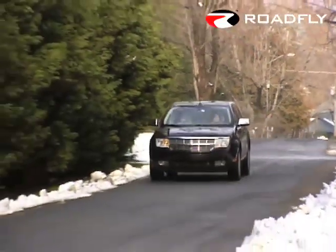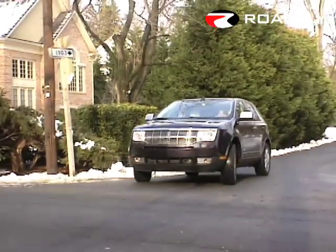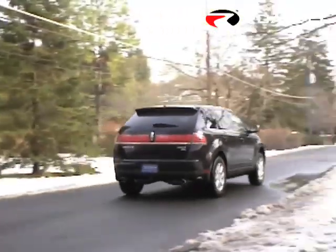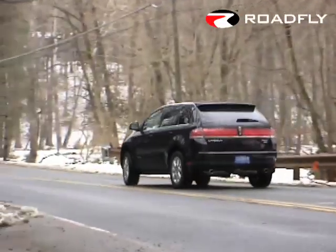Gas mileage is decent for a 2-ton utility vehicle, with an EPA rating of 17 city and 24 highway for our all-wheel drive model. Our observed mileage was a bit less than that, but we dare anyone to drive this car with a light foot. Happily, unlike most of its competitors, the MKX doesn't need premium fuel.